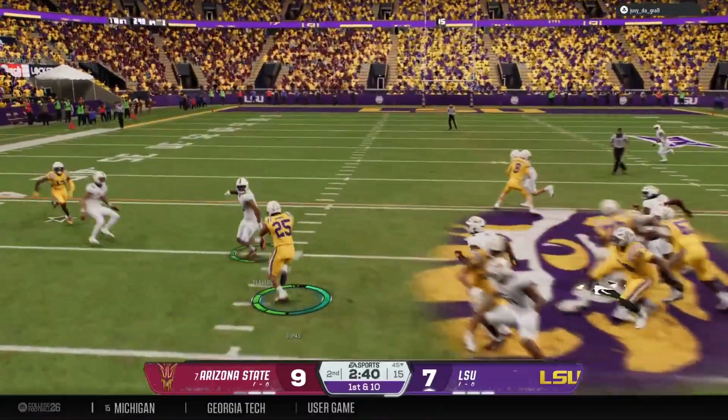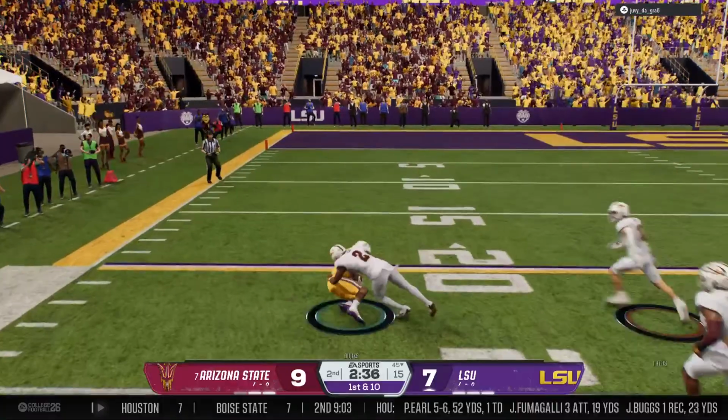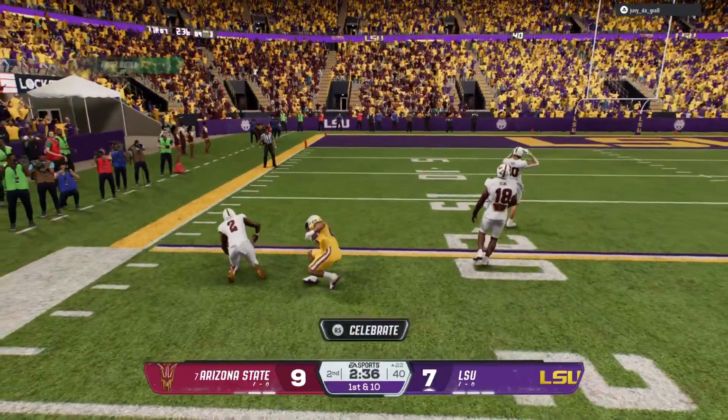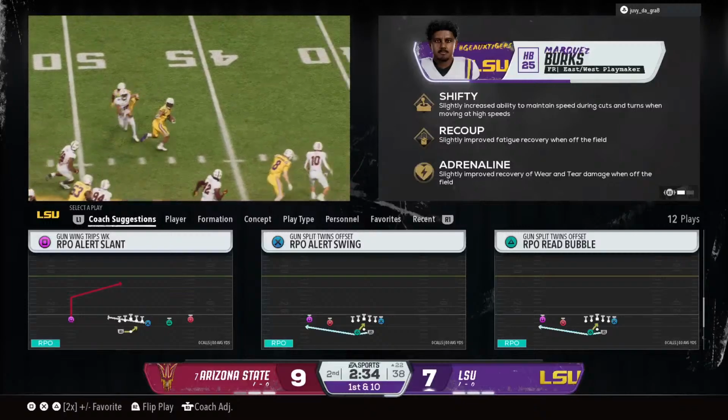From the gun, he leaves it with the back. Picks up the first down. Across the 25, he's got room. Finally corralled, but not before he picks up the first down.